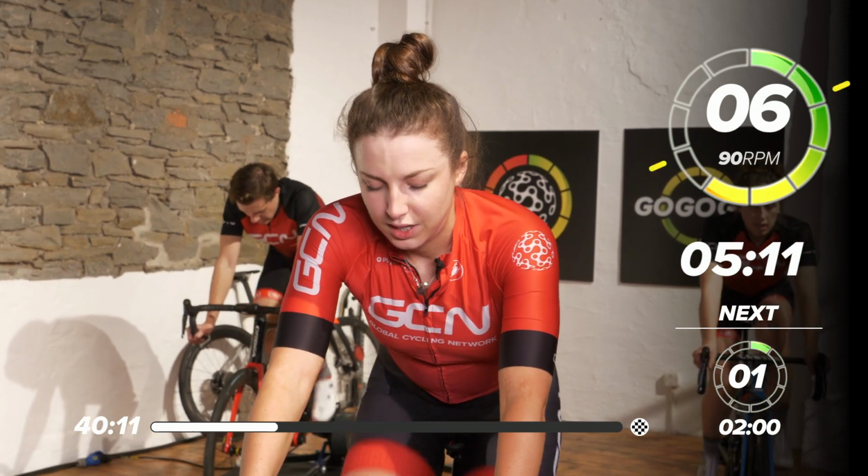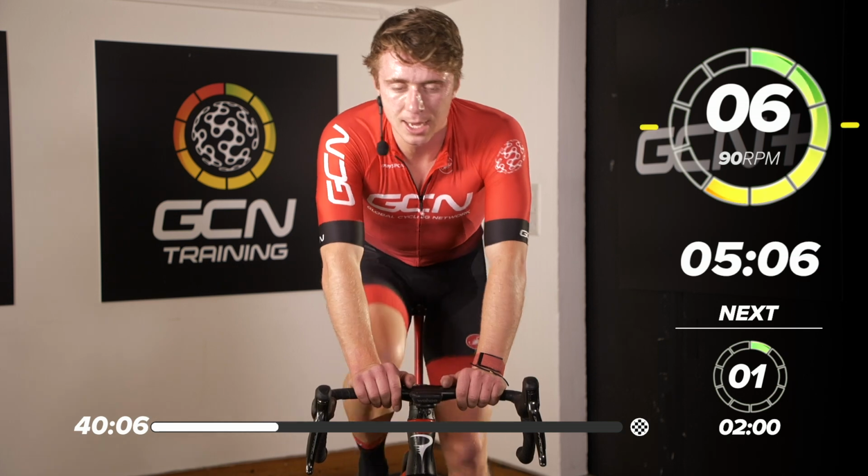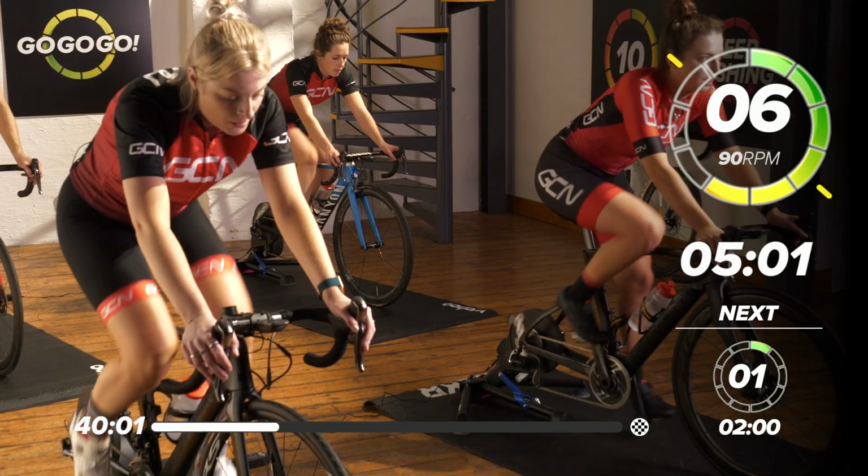Yeah, and the last thing I'll add is don't rush. Don't rush going back from injury. Take your time with it. Listen to your body. The last thing you want to do is rush it, and that'll just set you back.